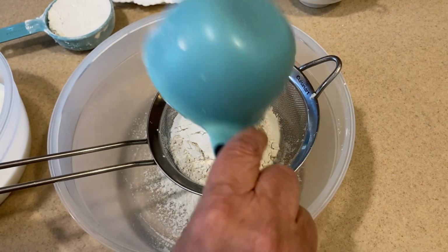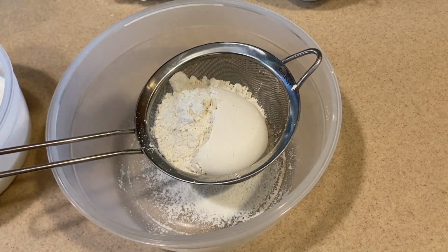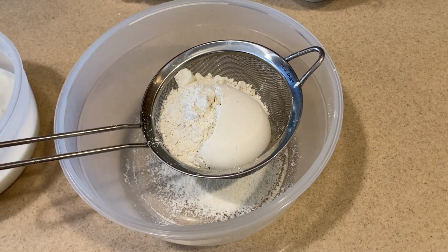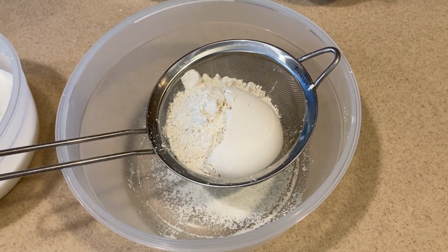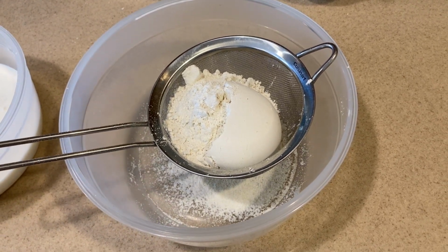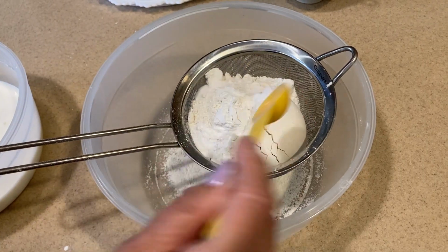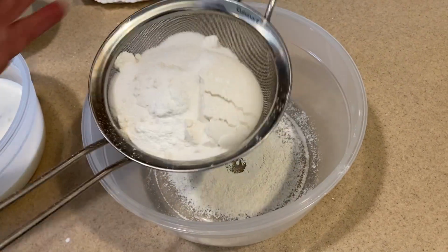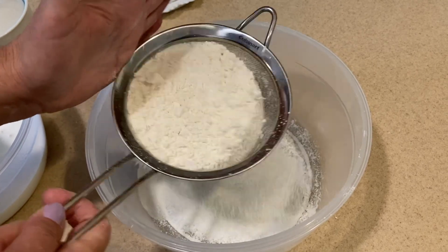We are going to sift 1.5 cups all-purpose flour. And I've told you this before, I don't own a sifter. I use a large strainer, and it works fine to sift ingredients. We're going to add 2 teaspoons of baking powder, half a teaspoon of salt, 1 tablespoon of sugar. Now we are just going to give this a gentle tap and sift this all together.